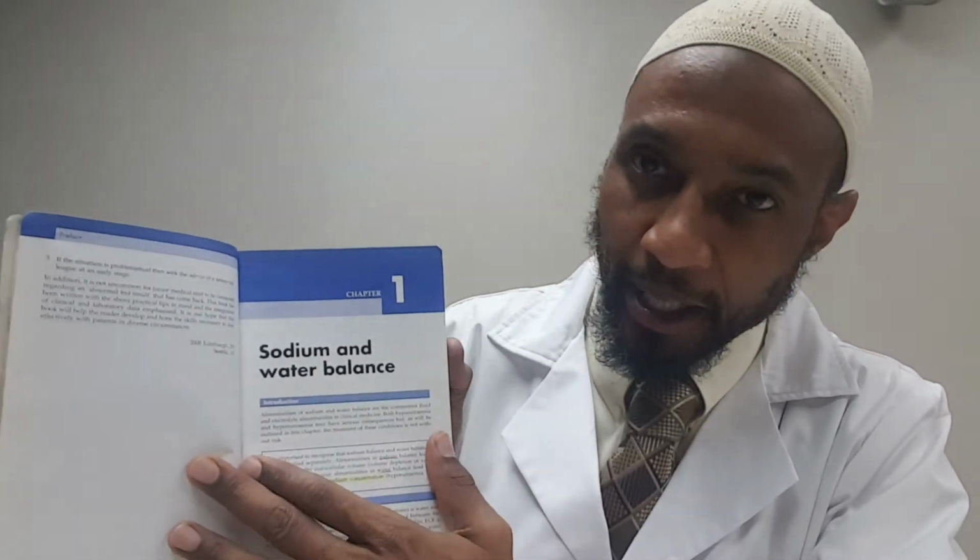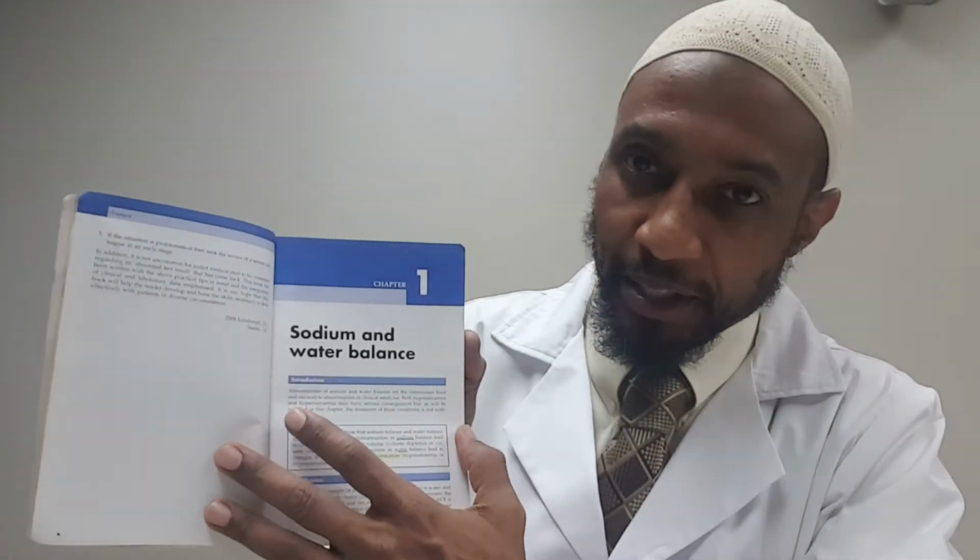Yeah, so I discussed sodium. You've got to know that a lot of the patients may be underhydrated, so that's going to affect their sodium levels. So you've got to know what types of IVs you need to give, especially your patients who are on dialysis. Then chapter 2 deals with disorders of potassium balance.